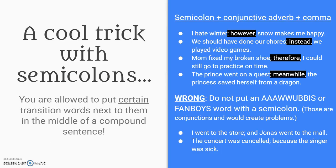One cool trick that semicolons can do is not only join 2 independent clauses, but they can go with certain types of transition words. We can put certain transition words next to semicolons in the middle of compound or compound complex sentences. For example, we are allowed to put the formula semicolon, conjunctive adverb, and comma. We do need to have all 3 of these together, though, if we're going to try the cool trick. "I hate winter; however, snow makes me happy." So again, here's my formula in action.